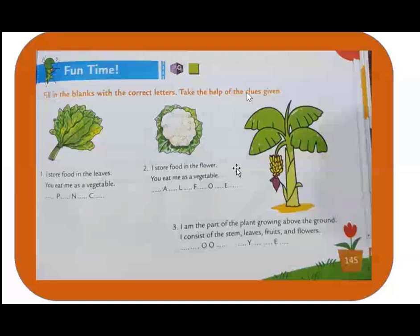Question 3. I am the part of the plant growing above the ground. I consist of the stem, leaves, fruits and flower. Shoot system. Okay. S H O O T. Shoot. S Y S T E M. System. Shoot system.